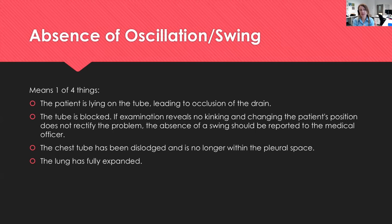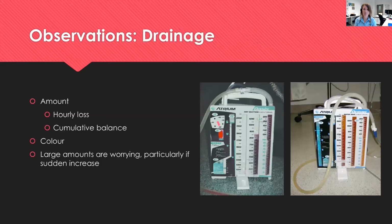I guess the final reason is that the lung has fully expanded. When the lung has fully expanded, and all of these holes are wedged up against the visceral and parietal pleura, you stop sensing those pleural cavity pressure changes down the drain. So you'll stop seeing it then. It can be a sign that the lung has fully reinflated.